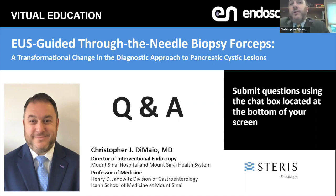So the goal of the microforceps is to get a pathologic diagnosis. I think every center and every institution has different strengths, and I know there are some places where the cytologist can really work magic with simple FNA specimens. The advantage of putting specimen in cytology is that you will really capture any loose cells that may be present. But the power of the tool is that it's going to give you stroma, it's going to give you architecture, which is really best visualized by pathology.